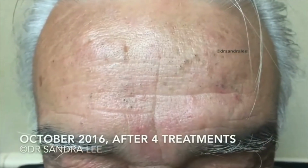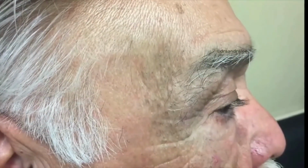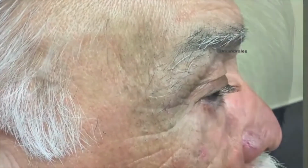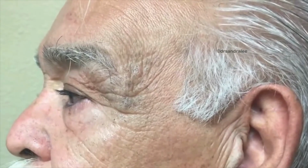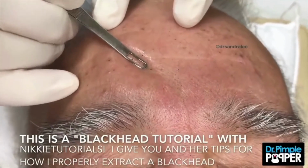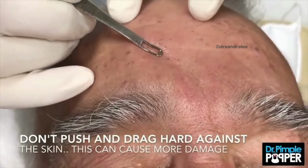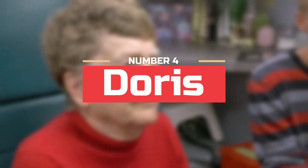In their first meeting, the famed derm removes some sticky stubborn blackheads from his mask, prescribing some medicines to help loosen the remaining clogged pores for his next visit. During his second visit, the patient got a steam facial, which further loosened the blackheads and led to more successful pops. In the third visit, he is back for another facial and to give the most stubborn blackheads the boot. Dr. Pimple Popper uses a comedone extractor to push down on the man's face, forcing out the last of his blackheads.